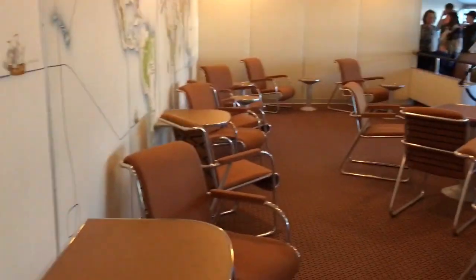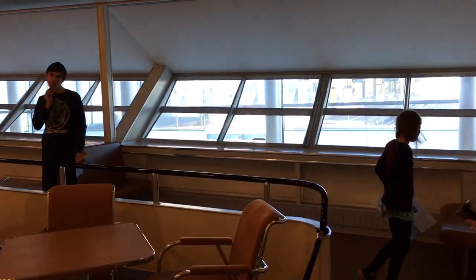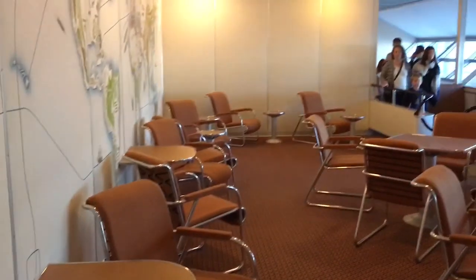Through this hallway here, come out into the lounge. Again, another set of windows to view the landscape below. Cool.